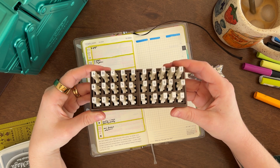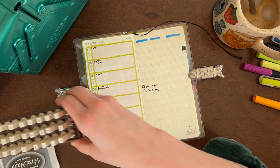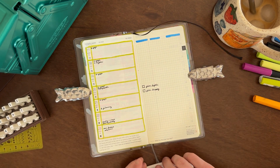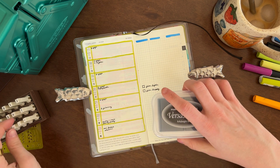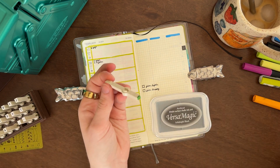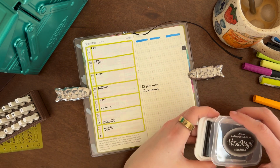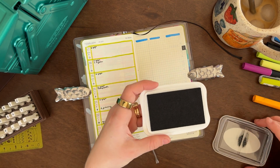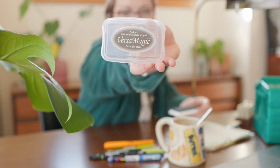So these are the stamps that I use. They're really cool because you can clip them together, which I'm not gonna do today because I wanna do it individually on each one of those. And you can draw on the bottom of the stamp with any marker that works in your Hobonichi, but you cannot use normal ink pads. I learned that the hard way, but this ink pad is a chalk ink pad. It is by Versa Magic.